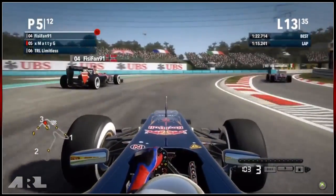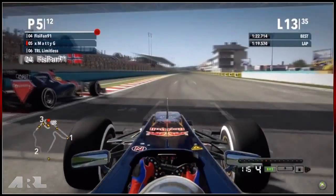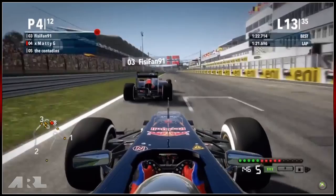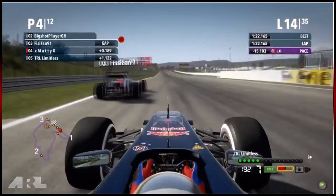That's Constantine diving in on the prime tyres. This could be pretty intriguing, because we expect him to go a lot longer. I'd have expected him to go out and stay out with Fizzy fan. So this could be quite a key part of the race. I didn't expect that at all. Did you, Matty? No, I didn't at all.